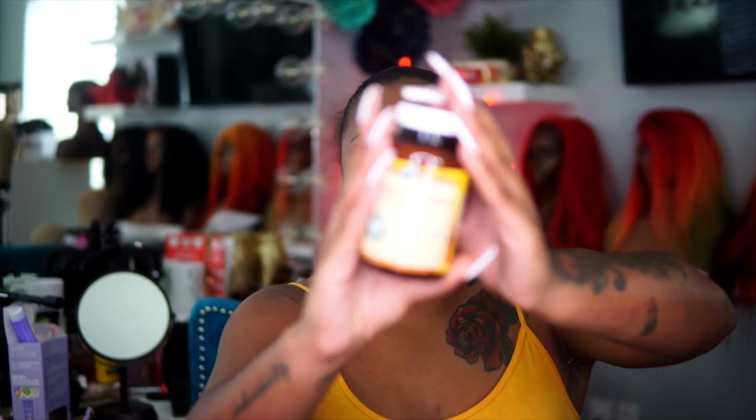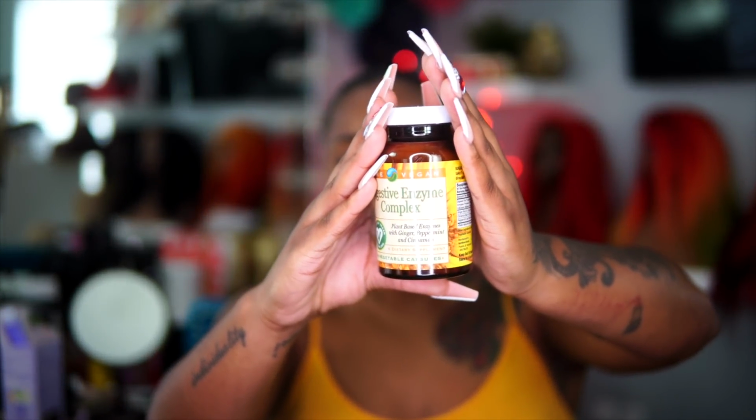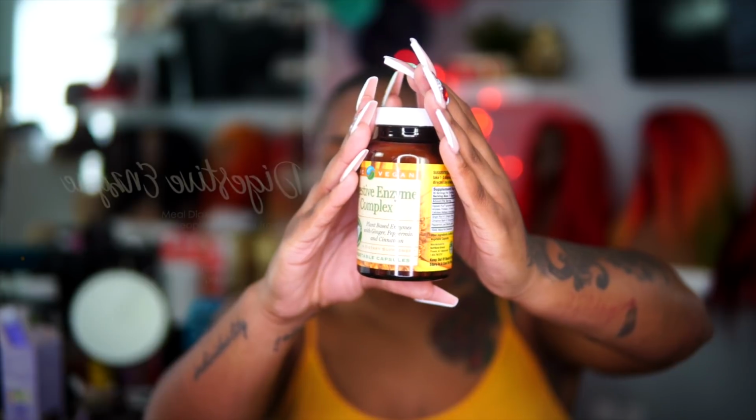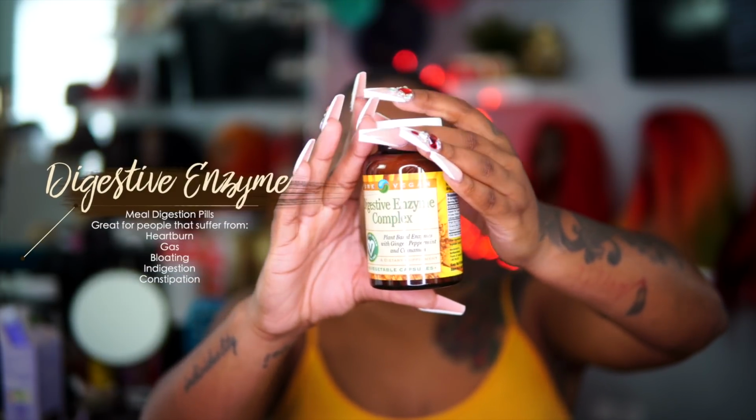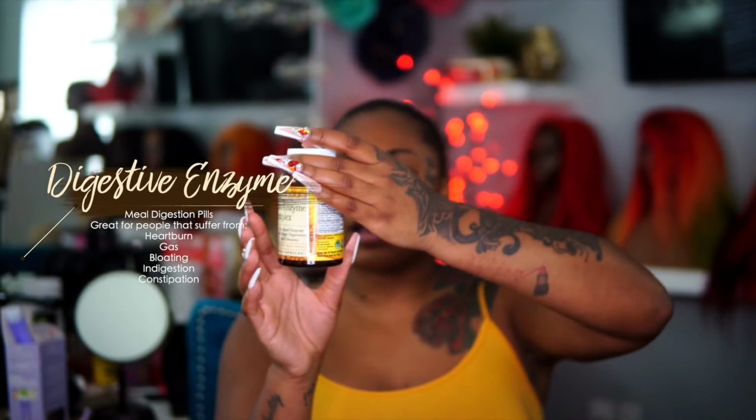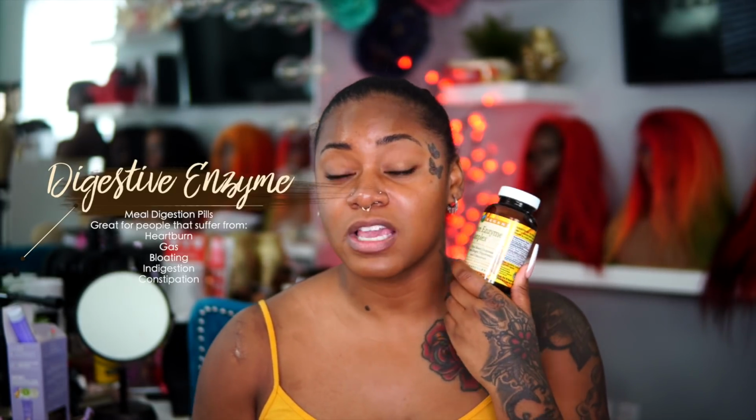And then the last thing that I do is take my digestive enzymes. These are plant-based, and they're good for taking when you are eating. I take this every single time I'm about to have a meal, and it is good with heartburn, gas, bloating, indigestion, and nutrient uptake. So like I said, as long as you're taking your nutrients and your supplements, putting them back into your body in between every time you get your colonics, you will be fine, sis. You are not going to die from getting colonics.